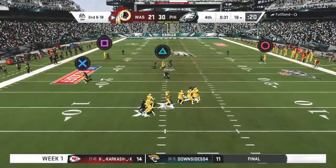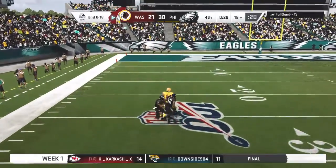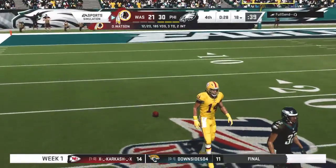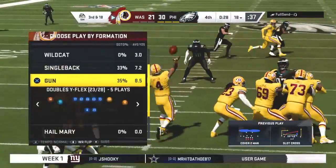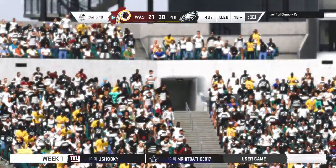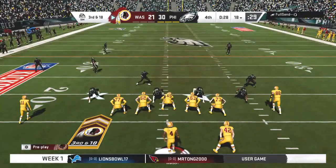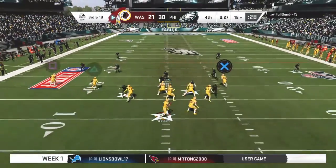Here's Watson. He's going to let it fly. And that one was nearly picked. Not sure he was accounting for the free safety. That brings up third down. Tried to go for the big one there on second down. Now they're likely down to their final 2 plays. And they've got to keep going for the big shot, right?